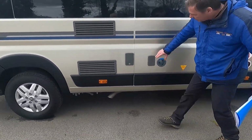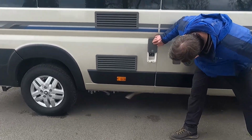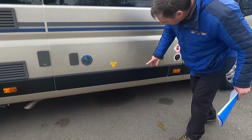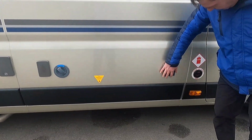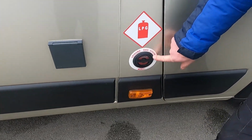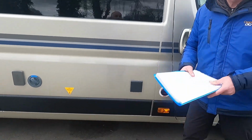What was that first one you opened? TV aerial, 12 volts. Yeah, it's good. There you go. Gas emergency control, so that means we've got an underslung tank. So, you've got an underslung tank, so quite good.